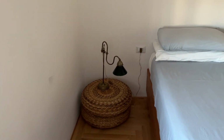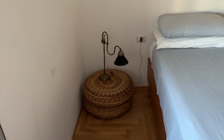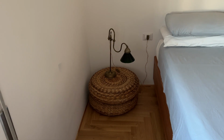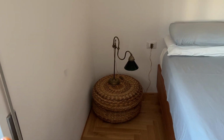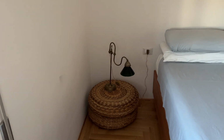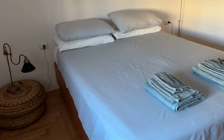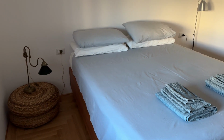And then this bedside lamp, which is so cute because I never would have thought to have, I guess, two woven baskets and then the antique lamp on top as my bedside lamp. But yeah, I think it's cool. I just thought that and put that together, and it looks really good. It goes with the room as a whole, and it's very cute.